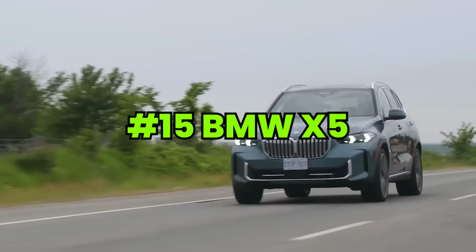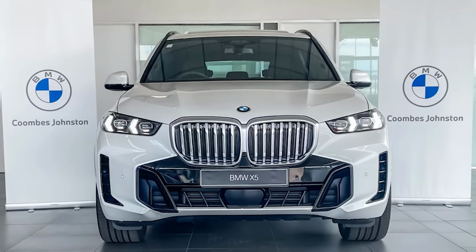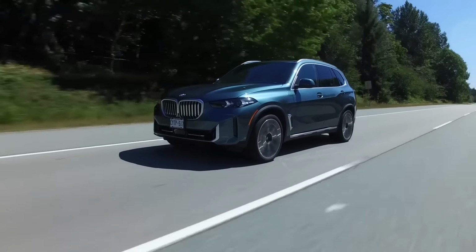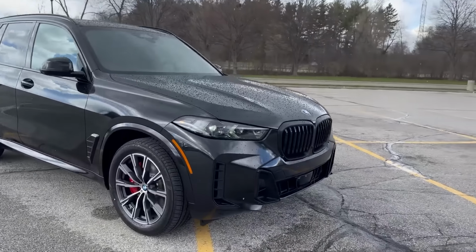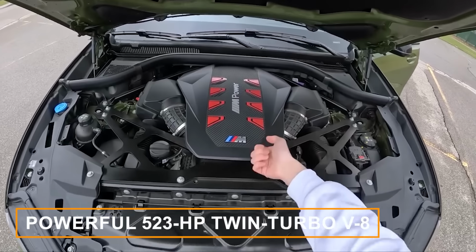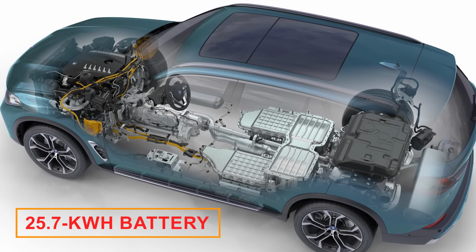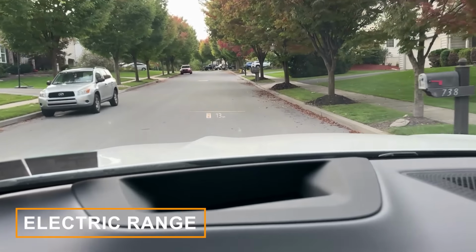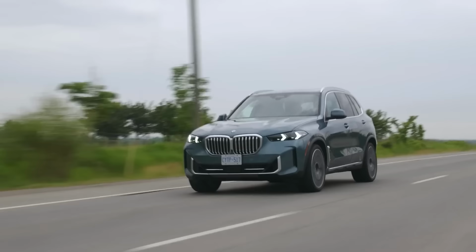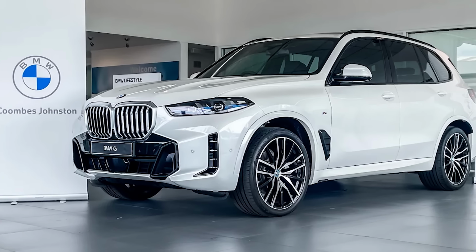Number 15, BMW X5, most fun midsize SUV. The BMW X5 is all about speed and style, and it's got plenty of both to keep things exciting. Right from the start, the X5 aims to please a wide audience by offering 3 different engine configurations: a smooth 375 horsepower inline-6, a powerful 523 horsepower twin-turbo V8, and an eco-friendly plug-in hybrid that packs a 25.7 kilowatt-hour battery, which can handle up to 38 miles of electric range only, letting you speed up to 84 miles an hour without the gas engine. All engines link up with BMW's famed 8-speed automatic transmission, known for its reliability and performance.